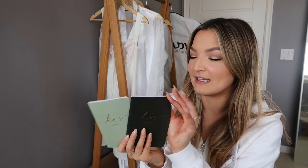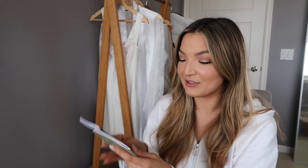And yeah, I just reread my husband's vows. And you know, when you're up there, they're special, but I didn't remember everything. And it's like, wow, those are so special. So yeah, I'm definitely looking forward to being able to reread them from these little books.